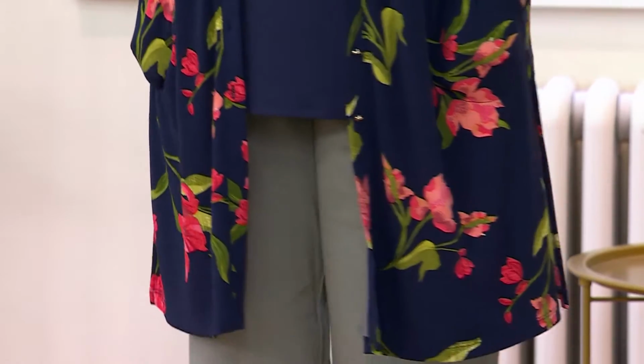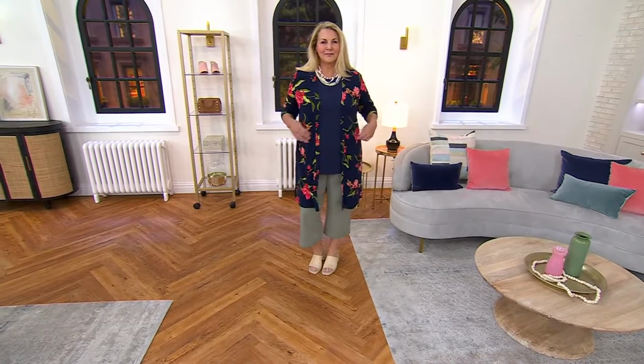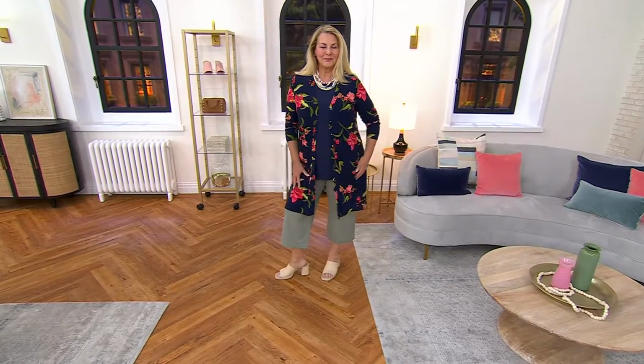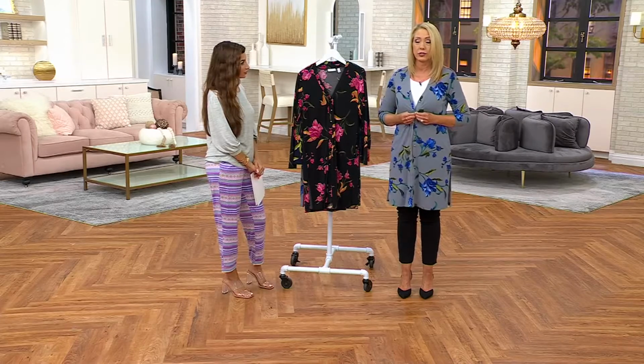It's giving you coverage with no bulk. It's so dreamy and drapey on the body. You do have pockets, which is great. You have a button front with these gorgeous shank buttons, which are more expensive to do. So if you want, you can button it up, and it's got a lot of stretch. It's not going to pull across the bust.